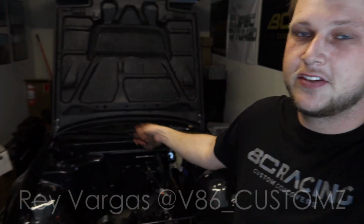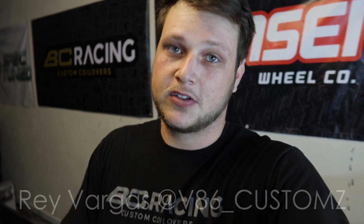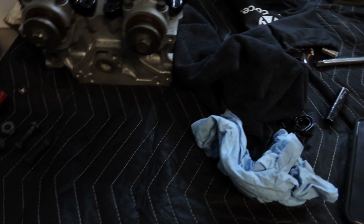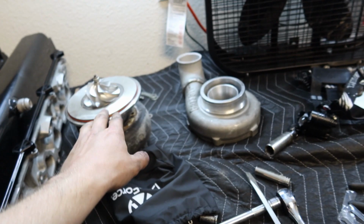But engine bay is now painted. Thank you again to Ray Vargas. It looks amazing. Matches the whole car. The paint matched perfectly to the car, which is always a big plus. It's just very surreal to have an actual nice engine bay. No more spray paint crap. The head is done. Head is good to go. I'm gonna get these painted a certain color. You guys will see soon. New turbo's coming, and then we'll continue from here on.